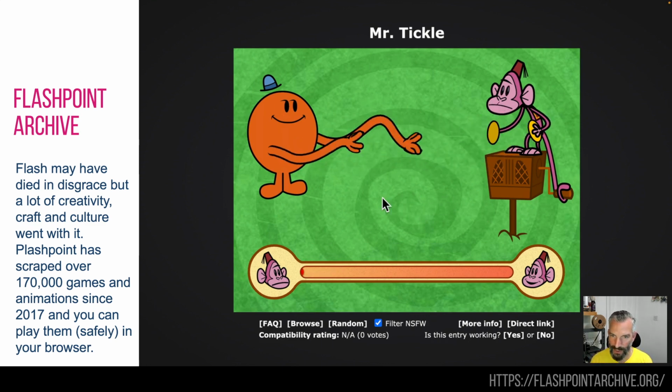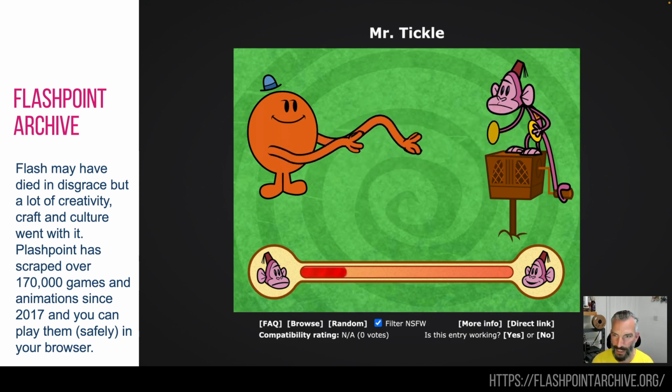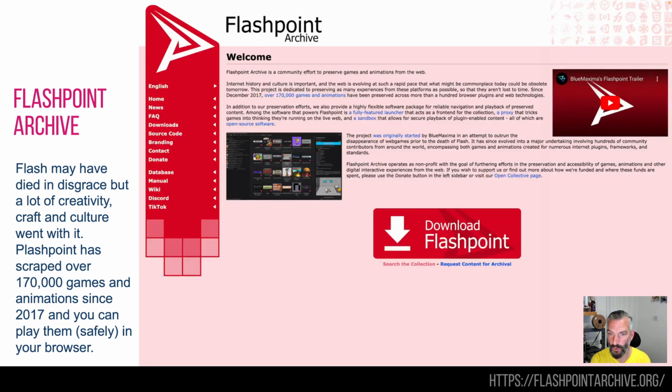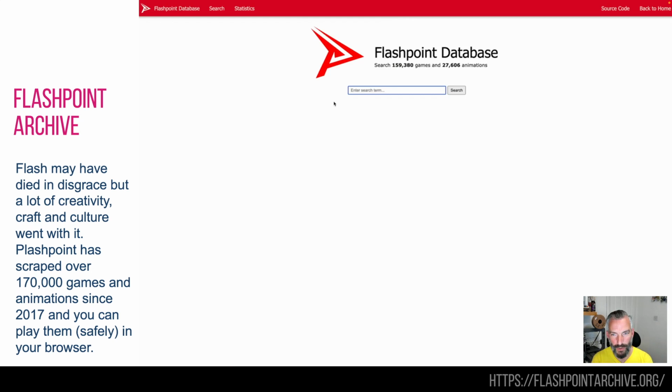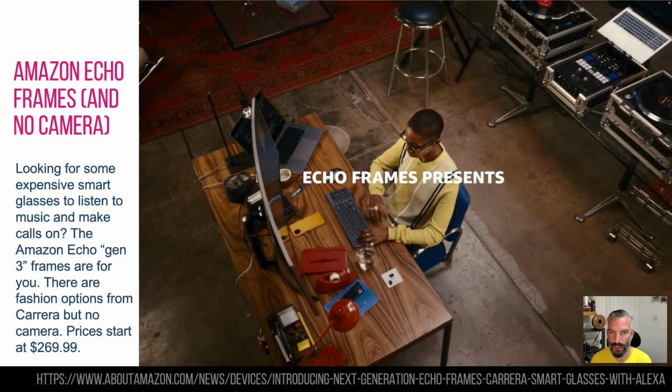there's a lot of creativity and a lot of craft that is lost every time there is a new format of the internet. So Director, for instance, before it, and therefore Flash, and then we might lose something else as well. So there's a lot of Unity games that are now not accessible on the internet. So there you go. That might be useful for you.